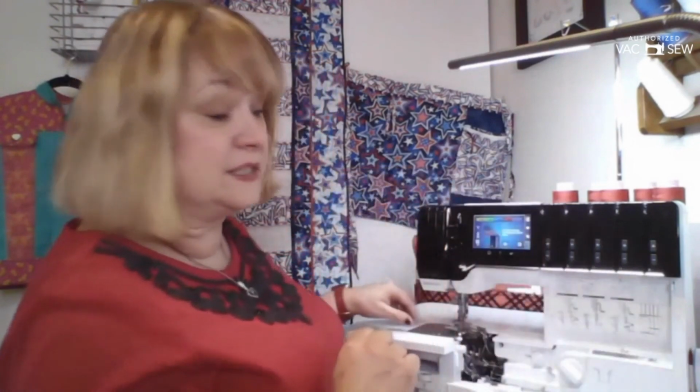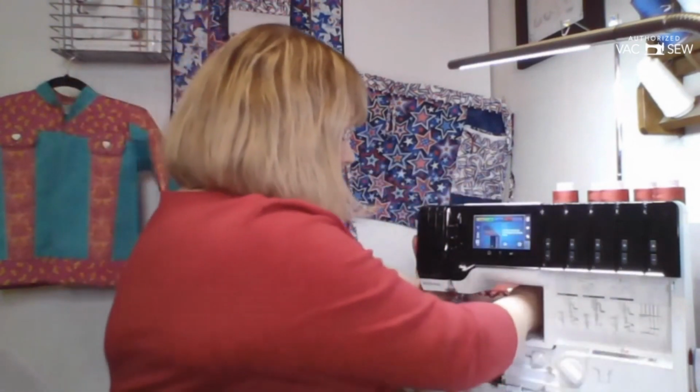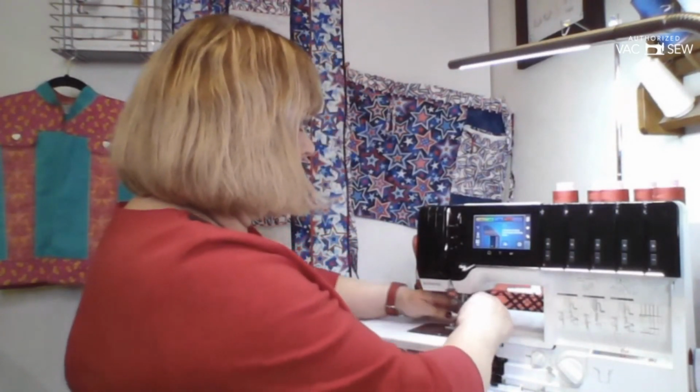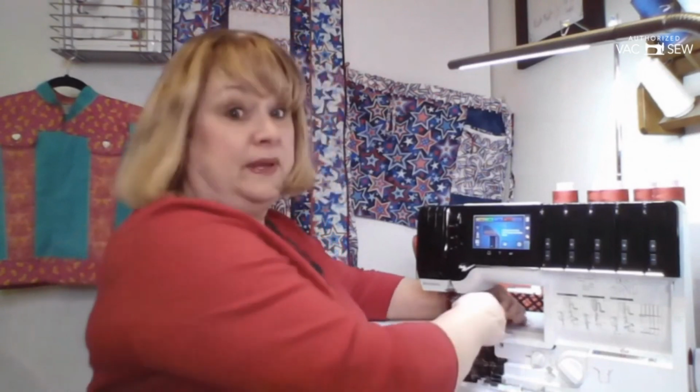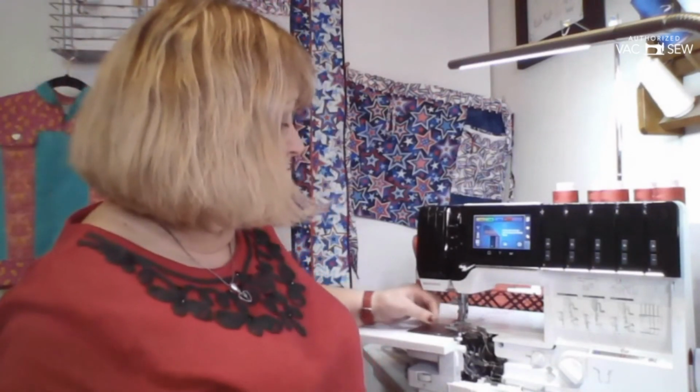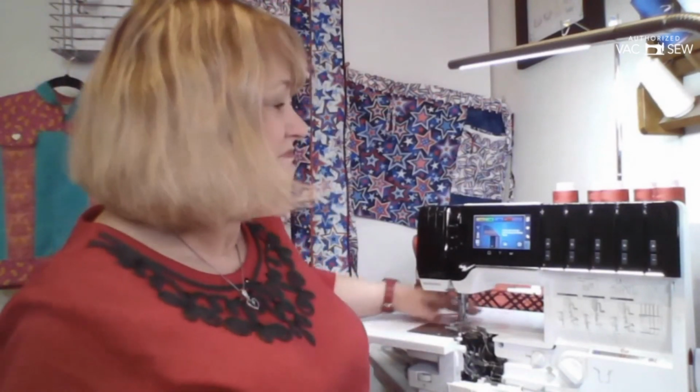Oh, there we go. It's threaded. And I've serged on sergers for a long time. And I remember when the air threader came out, and I thought, you know what? It can't be that big a deal. It's a big deal. I'm just loving the air threader. And the more mature my eyes get, the more I appreciate the air threading. So that's how easy it is to thread.